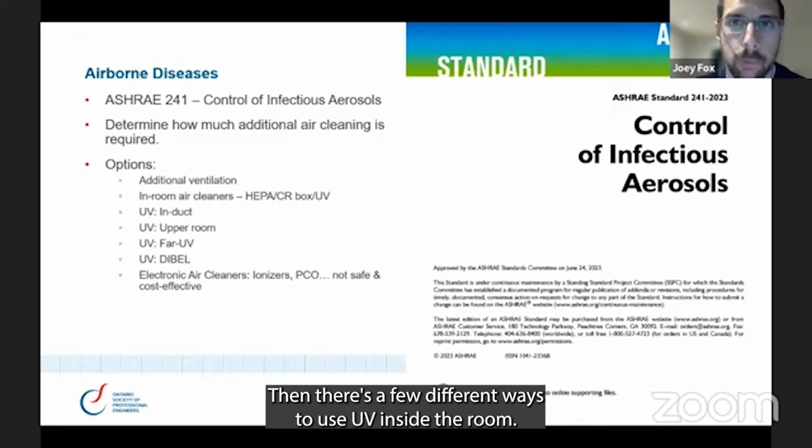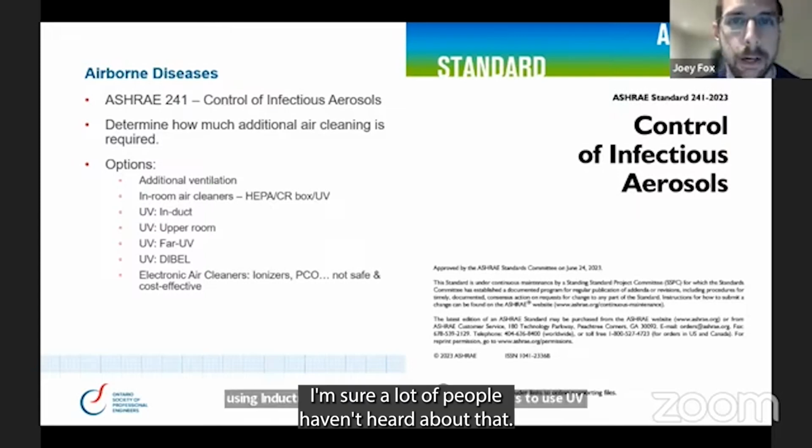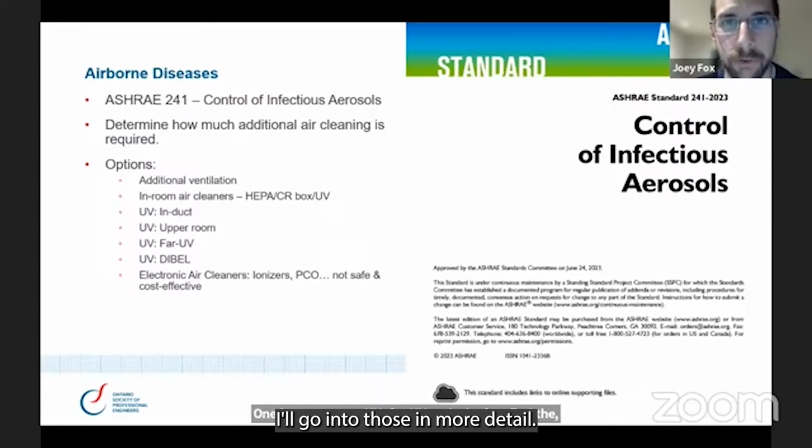Then there's a few different ways to use UV inside the room. One is upper room UV, far UV, and what's called the Dibel system. I'm sure a lot of people haven't heard about that. If you want to learn something new, I'll tell you about the Dibel system. I'll go into those in more detail.